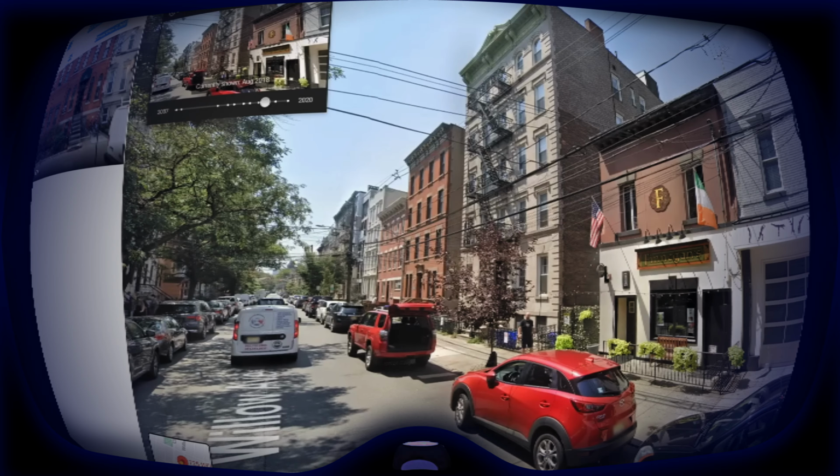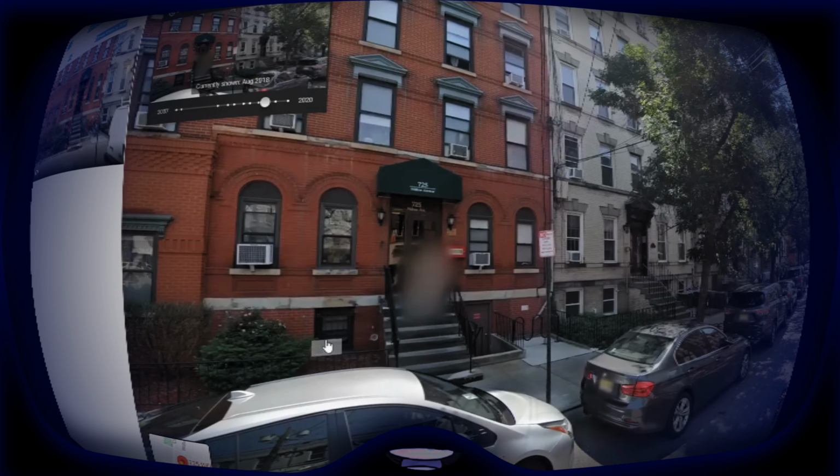The next entry is about a man falling down some stairs, and it takes us to Hoboken, New Jersey. If you look to your left, you'll see they blurred it out. But before they blurred it out, you could actually see this guy on the stairs. I really like this one.